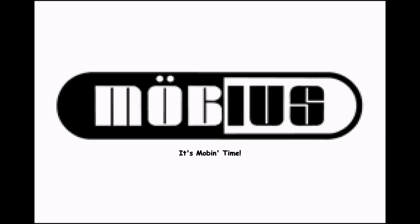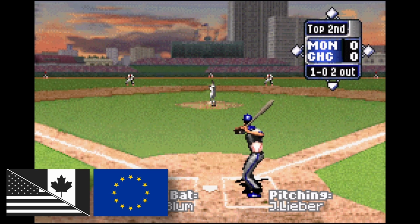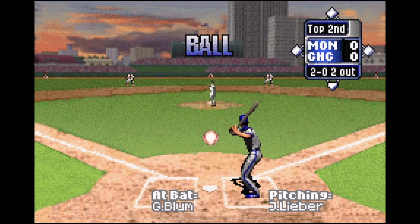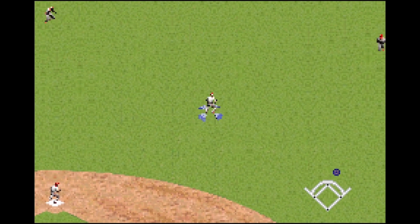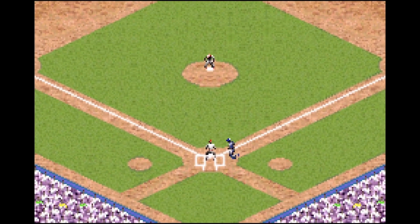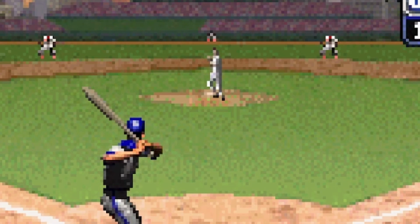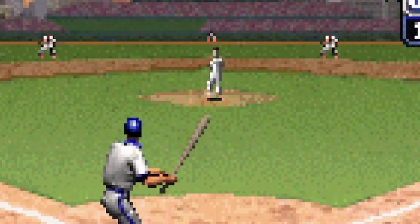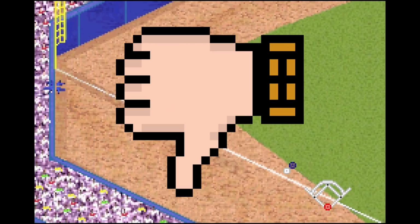This is High Heat Baseball 2002, and it's sports ball, I guess. Nothing against baseball, I actually really love the sport in real life. I'm just not huge on sports games. Unless it's something truly arcadey or special like NBA Jam or Baseball Stars, sports games really do nothing for me. This one especially doesn't do anything to stand out to me either. I mean, yup, that's certainly a basic baseball game. It mostly works. This is solely personal preference, but this one is a thumbs down from me.